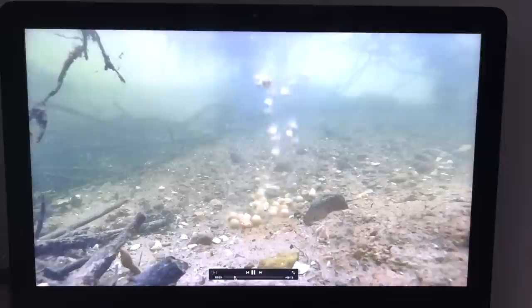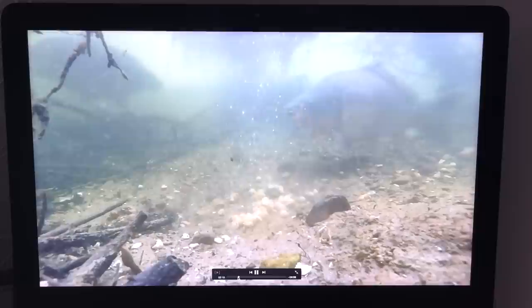So as you can see here, I've got the GoPro in position, and if I just press play, there's the baits going down that have been coated, and instantly fish come and investigate, which is pretty cool.